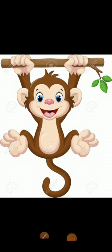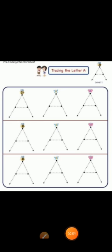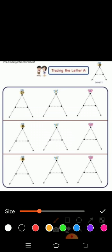So now children, we are done with the phonic sounds of A to M. And now children, it's activity time. So now children, today we are going to trace letter A. We are done with letter V children. So today we are going to do letter A.